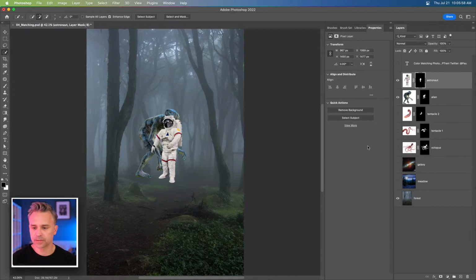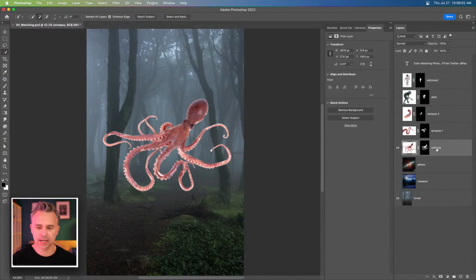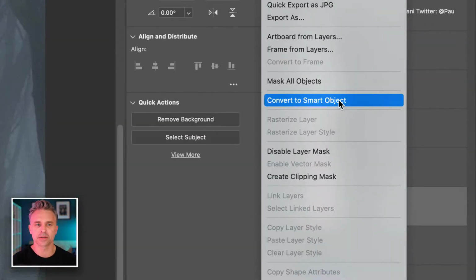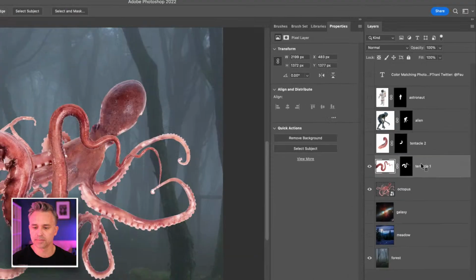All right. So we have that squared away. Let's go ahead and start converting these to smart objects and start integrating these more. So what do we do? We take this octopus. We will convert to smart object. Let's protect all those lovely pixels. Shabamo. There we are.